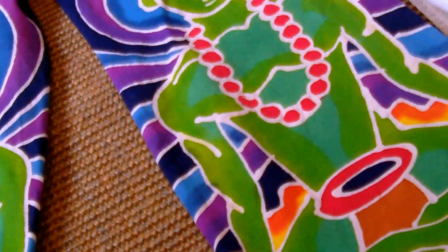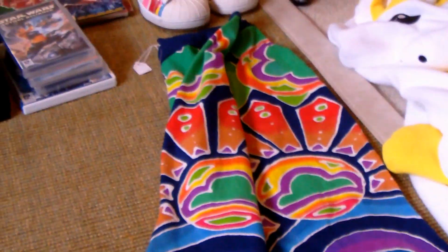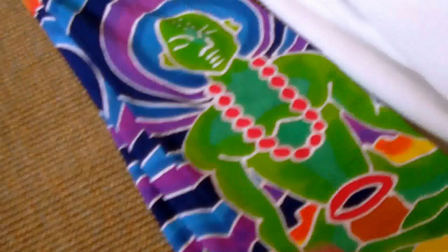Also had these really nice, thick, heavy cotton yoga pants that were £2. They look in really good condition. They have a really heavy feel to them. So yeah, I thought they were definitely worth the money. Again, they'll either go to a friend of mine or straight on eBay.